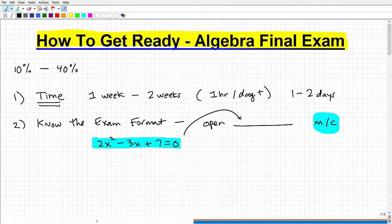Well, depending on how your teacher is, you definitely don't want to leave any question blank. Okay, so leaving a question blank is like the worst thing you can do. It's the same as skipping a multiple choice question. Okay, because you don't skip a multiple choice. You answer every single question because you have a shot at getting something right. Same thing with these open-ended questions.